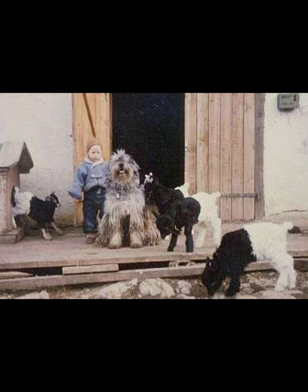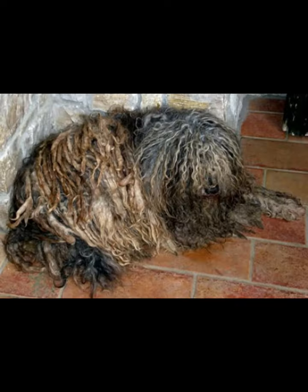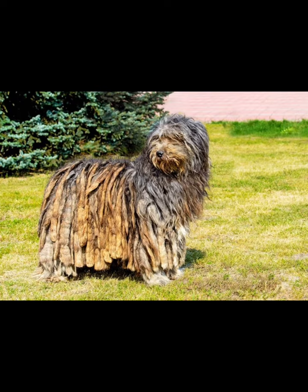The Bergamasco is an incredible dog to have with a flock of sheep, and they can be loving family companions if raised properly. And if you were wondering, yes, some people have taken their wool and turned it into sweaters.